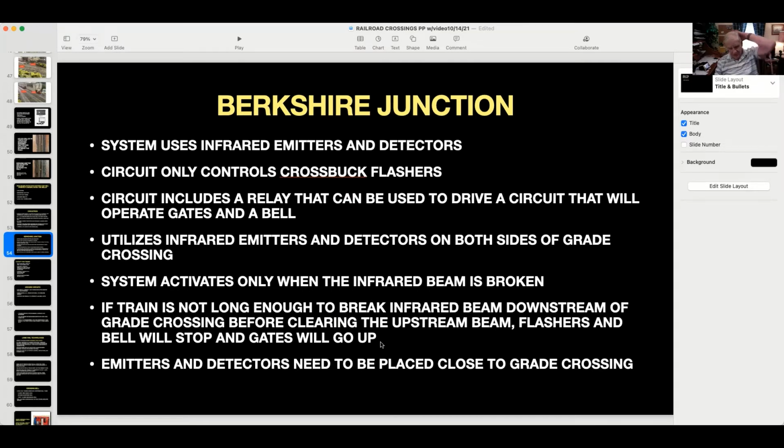So in other words, you've got an infrared emitter and detector upstream of the grade crossing. Say it's on HO scale, maybe you put it 1.5 feet, 2 feet away. If it's too far, and let's say you've got a train that's maybe just an engine and a caboose, or an engine and 2 or 3 cars, so it's not that long. As that train approaches the grade crossing, it'll break that beam, it'll start the flashers, the gates will go down.